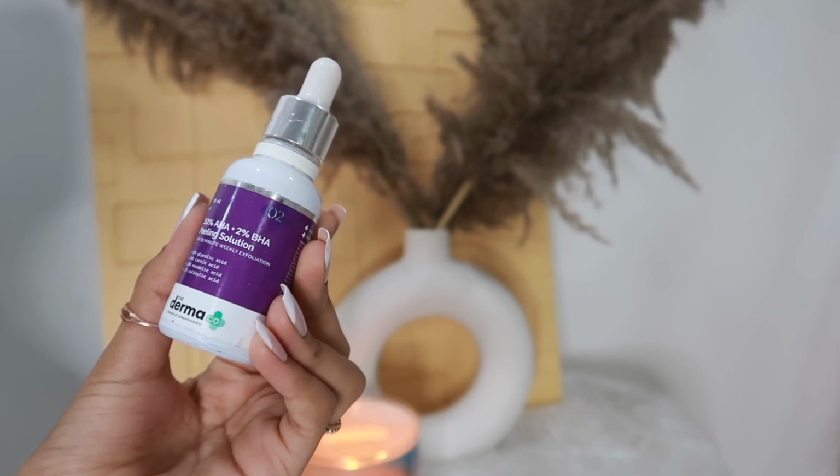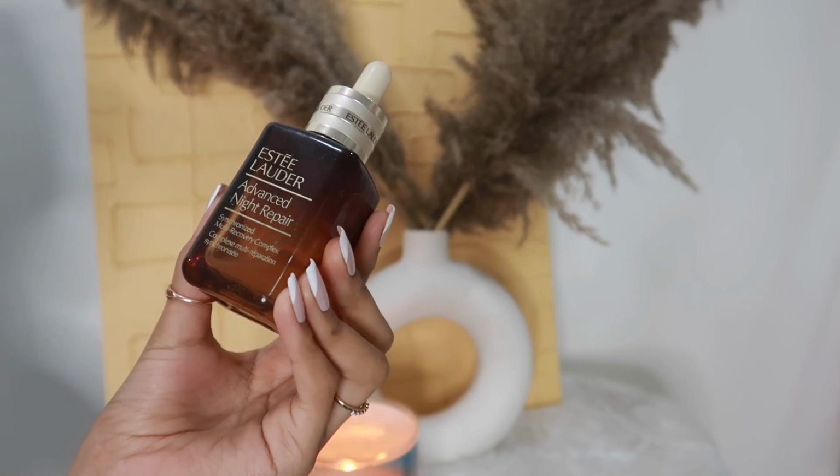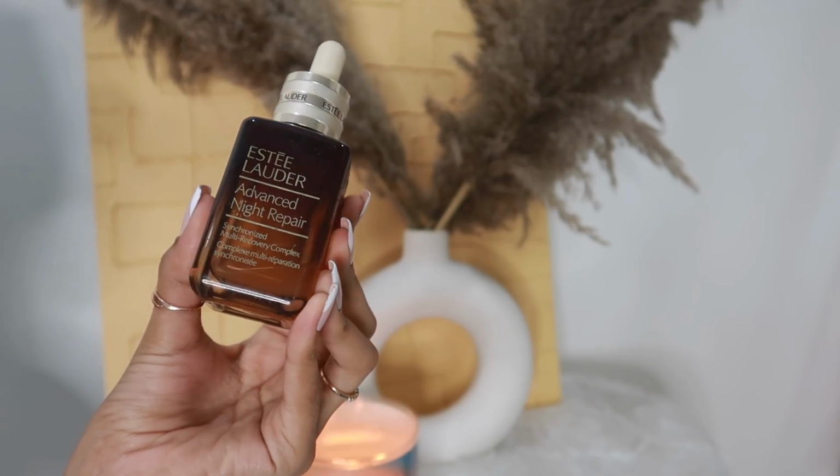I've been taking really good care of it, especially the last 1 week, because I know my birthday was coming up. I should actually show you the products that I've been using. So I've been loving this Dermaco's 30% AHA, 2% BHA peeling solution. This is really good if you have blackheads, but keep in mind this is a little bit intense, so if you have sensitive skin, maybe stay away. Then I've been using this serum every night religiously. This is the Estee Lauder's Advanced Night Repair Serum.